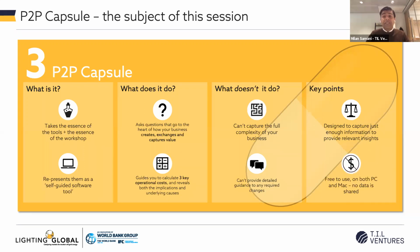The tool is free to use, and the download link for both a PC and a Mac has been shared with you already, and I'm sure will be shared subsequent to this webinar again. The program is designed to run on a computer, so it's not a mobile app and cannot be run on a phone. And all data is stored locally on your machine. Any data that you input is not shared with anyone. We'll now spend the next 15 minutes giving you a short demo.